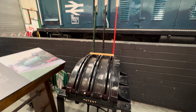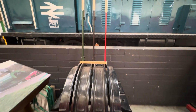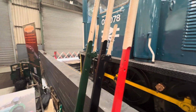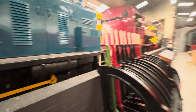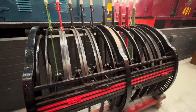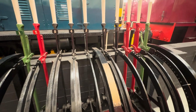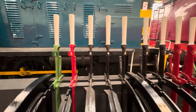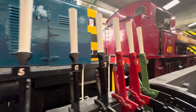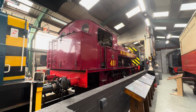This would have been in a signal box to control the tracks and the junctions, which required a lot of manual labour to pull it. There's a bank of 10 of them, all numbered. This loco is the Steel Company of Wales Limited.